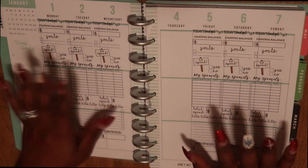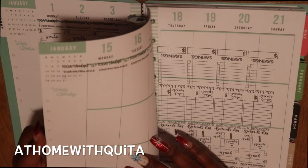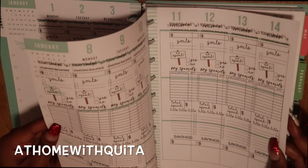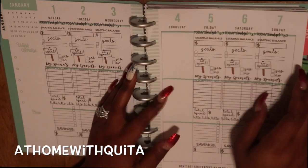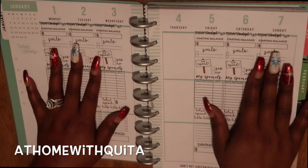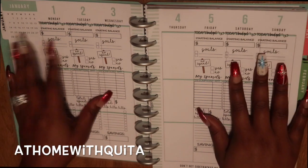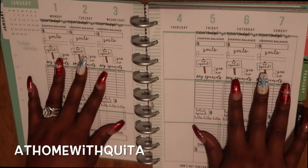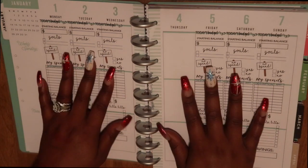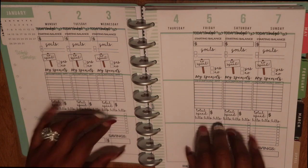Now, I think her name is At Home with Nika. Wait a minute, what is it? I will scroll her name across here because she's really good. I've been paying attention to her channel, and she makes these little templates. Nobody knew what the weekly spreads were for the budgeting, so she came up with this idea.